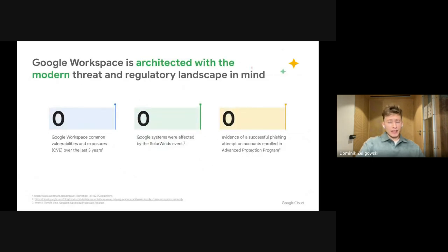When it comes to threats, in the last 3 years and in the different studies that we've had, we were not affected at all by the major SolarWinds event. We have had zero vulnerability CVEs over the last 3 years, and we have absolutely zero evidence of successful phishing attempts made on the accounts enrolled in the Advanced Protection Program here at Google.